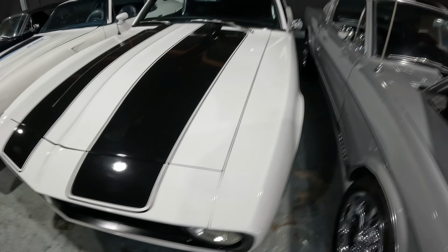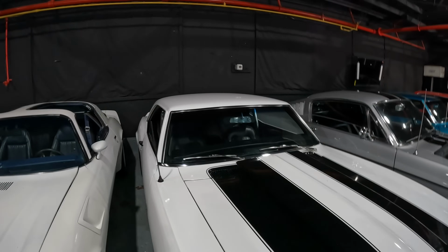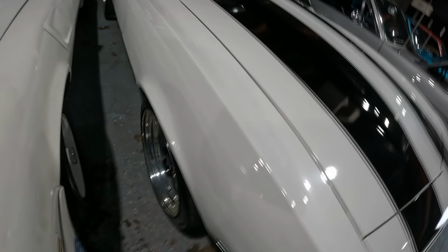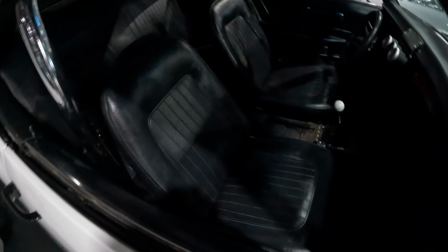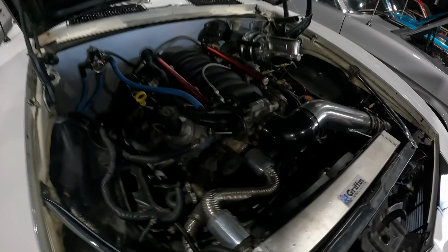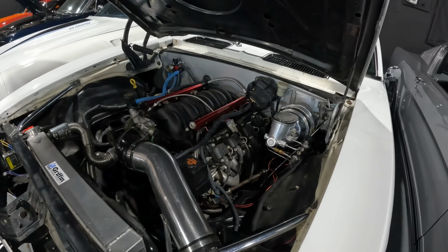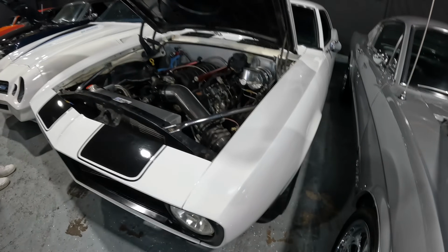All right, guys, moving on. I got a 68 Camaro LS1. This has got an LS1 under the hood, resto mod, weld racing wheels, 6-speed manual transmission. The LS came out of a, I believe, 2009 Corvette. It's got Corvette wheels, Wilwood setup, power steering, power brakes, all of it nice and good.